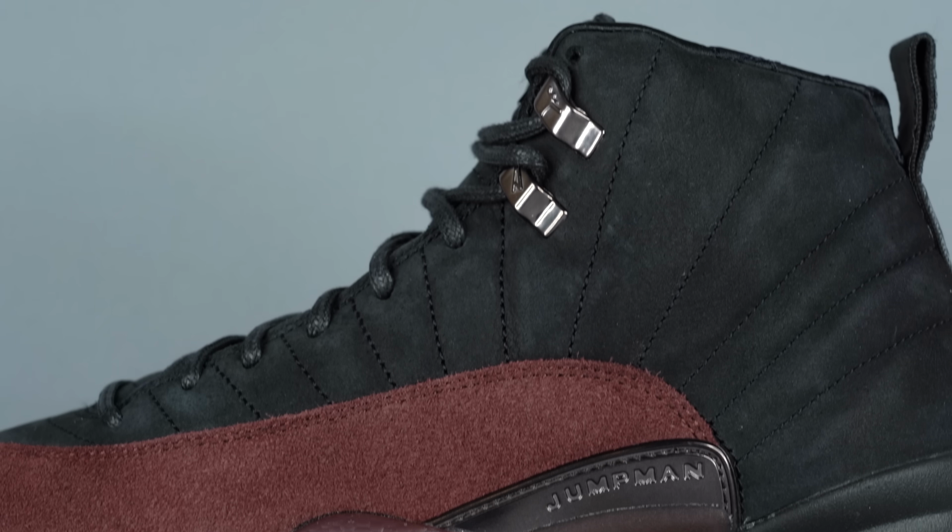Now this nubuck isn't really a true black, it's more of a very dark charcoal gray, and you can really start to notice that when you slide your hand back and forth on the nubuck and see some of the lighter colors that come out when you swipe the material back and forth.